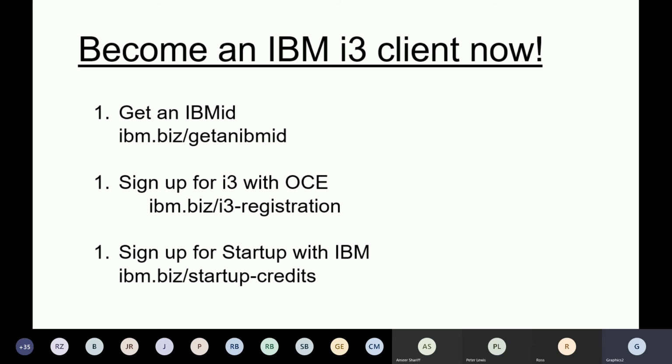Oh, we got all ones here. This is what happens when you translate slides between different platforms. So that should say 1, 2, 3, not 1, 1, 1. So the first thing is to get your IBM ID. I put a little quick link in there. And the second one is to sign up with i3. There's another quick link there.